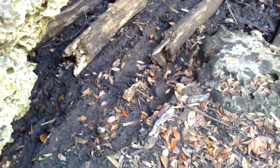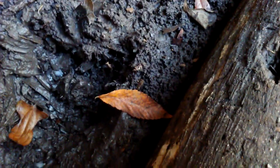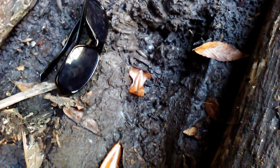I have found tracks before right down in this area. Here's one right here. Not sure what this is, but see that right there? Let me put about a 5-inch pair of sunglasses. What is that, about 7 or 8 inches long? The heel starts right here. Looks like we got some toes up here. Not really sure what that is.